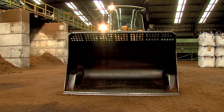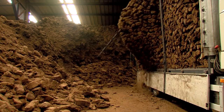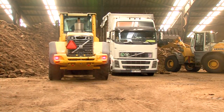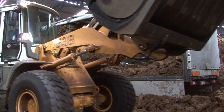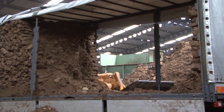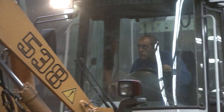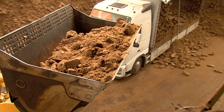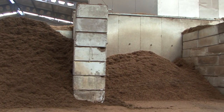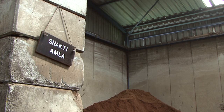The substrates created in Den Hoorn consist of various raw materials, like turf sods from Ireland, Sweden and the Baltic states. Bark is imported from Belgium and northern France, and the high-quality coconut material is imported from our coconut factories in India and Sri Lanka. This product is known as Shakti. In addition to the coconut substrates, we also process raw materials like turf, clay, perlite and compost, amongst others, into high-quality end products.